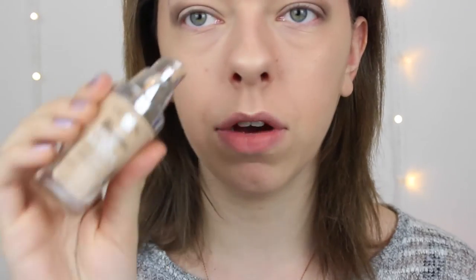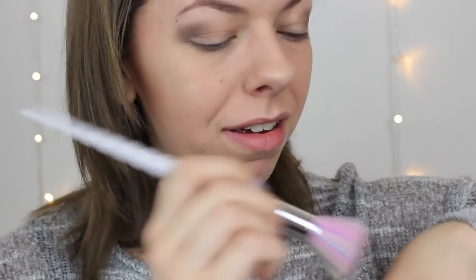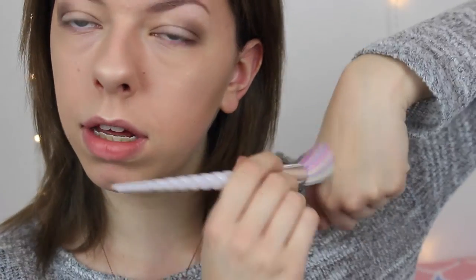I'm just going to use my L'Oreal True Match foundation. I'm going to plop a tiny bit on my hand. I'm going to grab my brush and we're just going to pat it in and see if it goes onto my hand. Wow, that actually has blended it all in really nicely as well. That actually looks really good. I'm just gonna finish the rest of my look and then I'll be back.